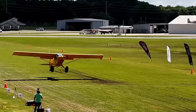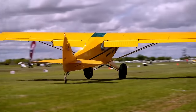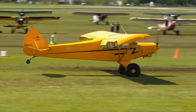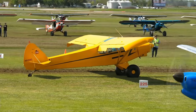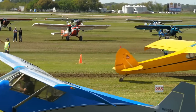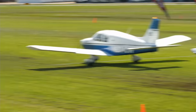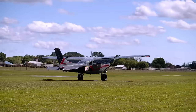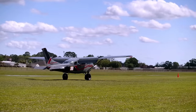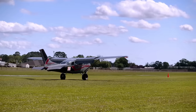If I'm not mistaken, Levi Nogues. I'm looking for the mustache. Look for the mustache. That's how you'll know. He's flying that Super Cub. Now Levi was going to bring his Storch. Had some electrical issues with his Storch, so he brought his Super Cub, which is awesome. And so that's how the whole thing happened.